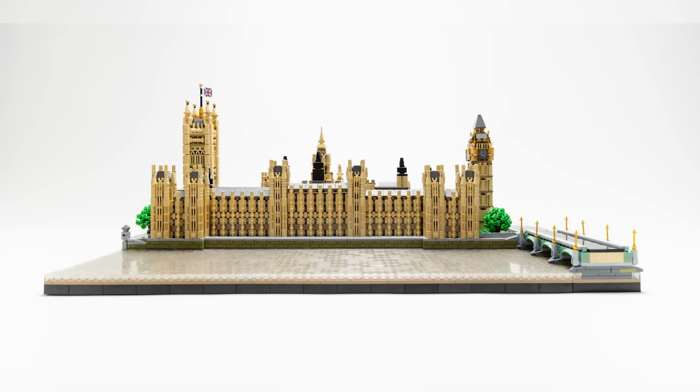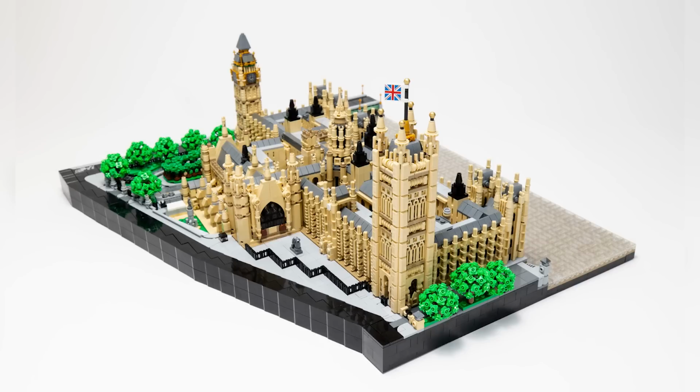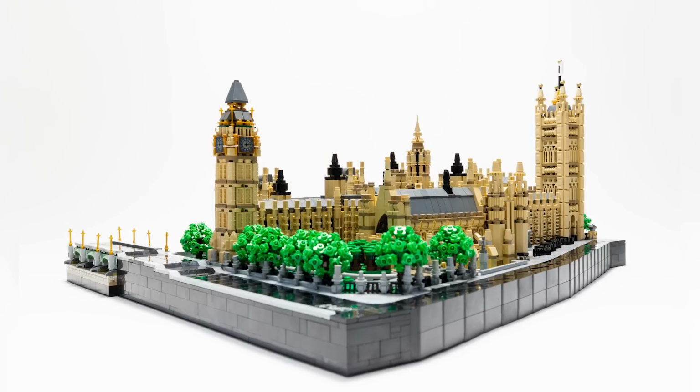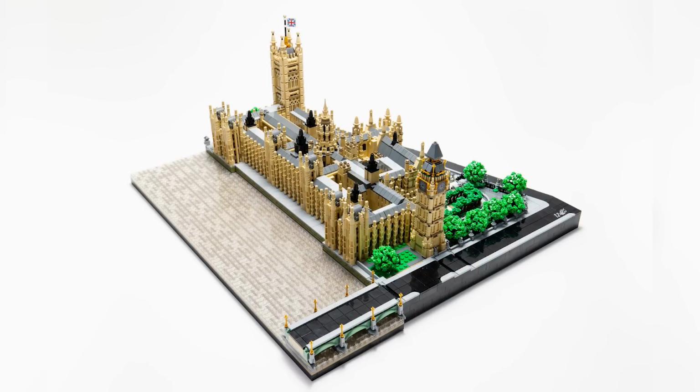So this is an updated build from the same designer back from 2015. We are looking at the Palace of Westminster in London. At 1/650 scale, it is nearly 12,000 pieces. And when you look closer and closer and closer at this model, you can see just how detailed each of these little sections of the palace really is.